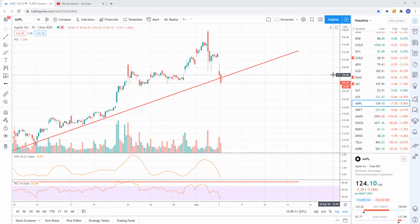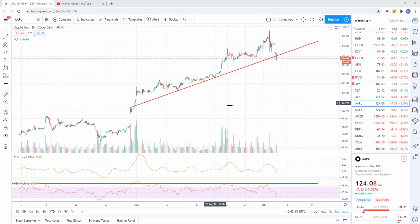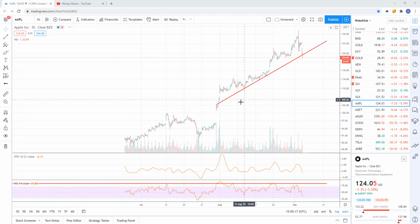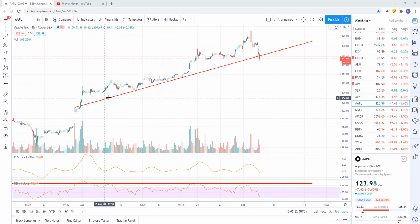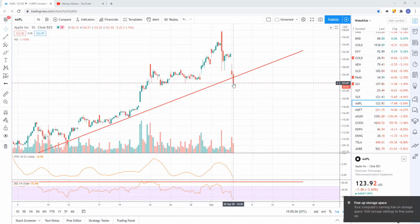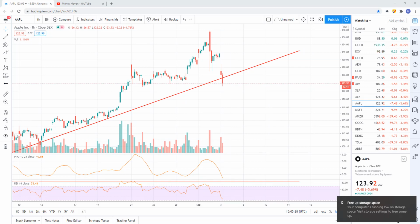All right, let's look at these FANG stocks and I'll wrap up, get this video out. All right, so here's Apple. Here's your support line that we've been in since, this is the trend line that I could find right here. Just this minor support line right there, starting to break down. We'll see how this hour closes.